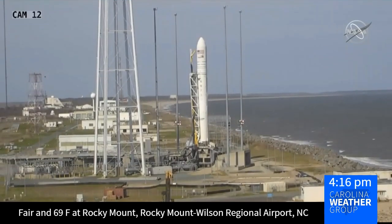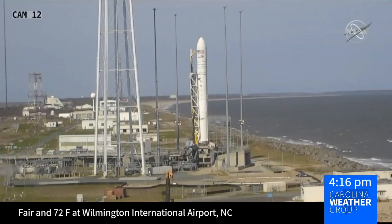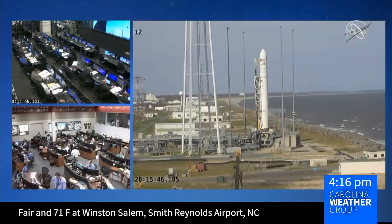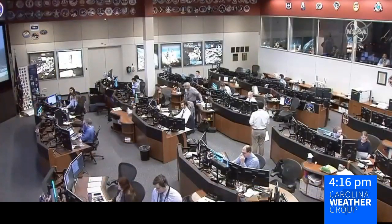Cygnus is poised on top of the Antares 230 rocket out at the Virginia Mid-Atlantic Regional Spaceport Pad 0A at Wallops Flight Facility in Virginia. We're here in Mission Control Houston monitoring the International Space Station, the ultimate destination of the Cygnus vehicle launching on top of the Antares rocket here today.